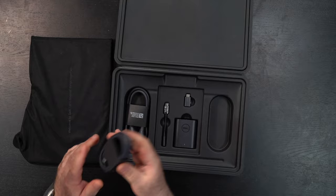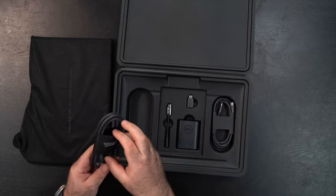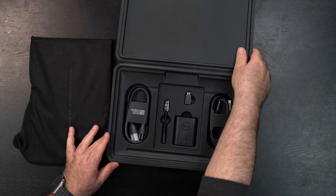And then, of course, you get your USB Type-C cable, okay? And you can see here the power cord. So pretty standard stuff that we've seen before. So nothing too surprising. And again, we know what we're going to expect with this. We're just getting a refresh under the hood.